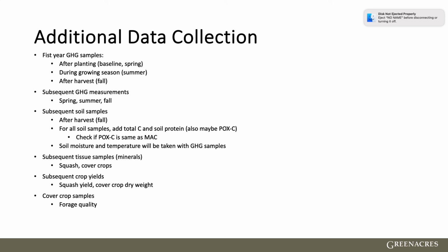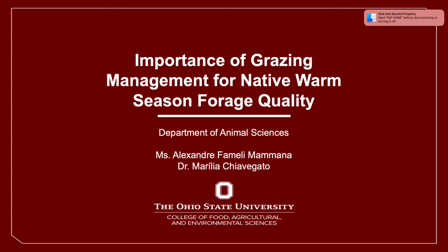As I said, we do a systems approach, so we're going to look at greenhouse gas emissions, soil health, vegetable quality, carotenoids on forage, on vegetable forage quality, so everything that we can, we will do. It started this year, so I don't have results for that yet. And then we have the grazing management for native warm season grass quality, which Alex will show you more results on soon.